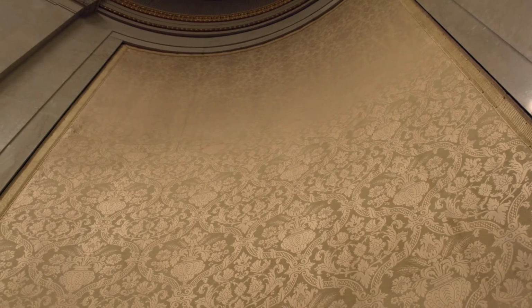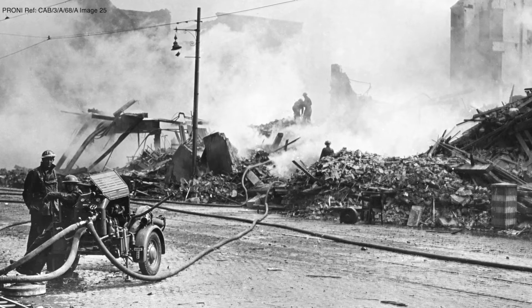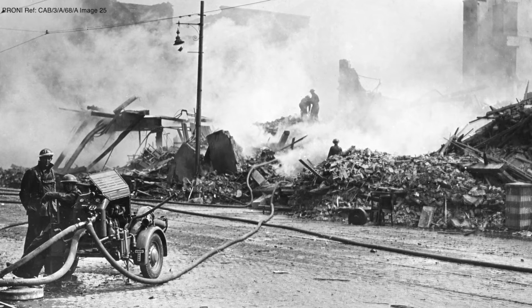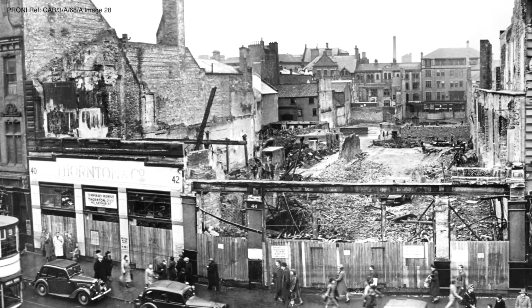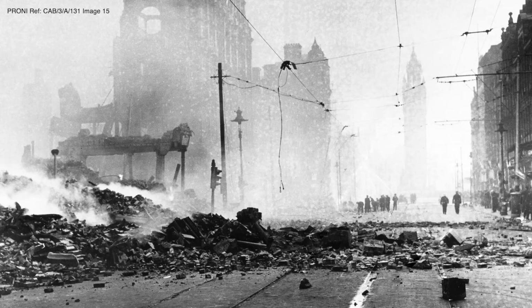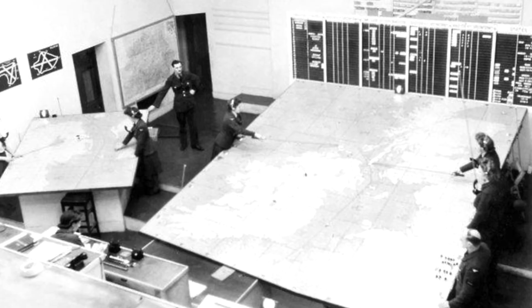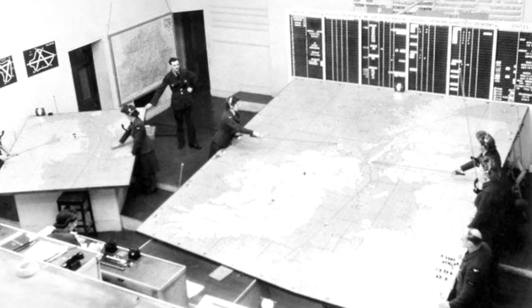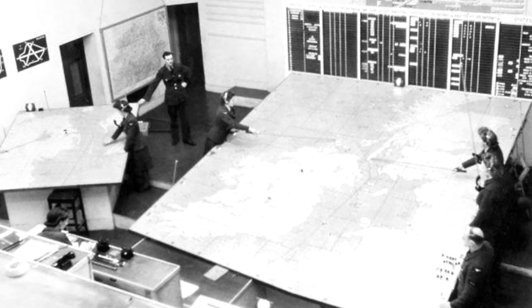Locally made Irish linen damask is set into the Botticino marble around the walls of the Senate chamber. During the Second World War, Belfast faced devastating bombing raids in April and May of 1941. To address this, the No. 82 Group Fighter Command was formed specifically to protect Northern Ireland. The then senators offered the use of the Senate chamber, which was modified for the purpose with a large plotting map where the central table is today.